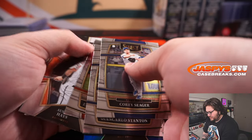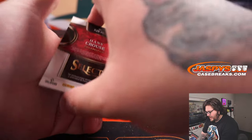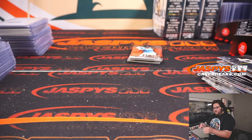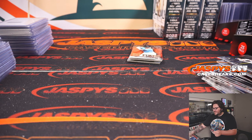Another hit coming up at the back here. Hans Kraus. Double pinstripe for the Phils. Fighting Phils, one of the teams that we gave away. James Teal.